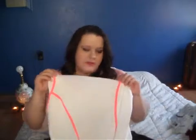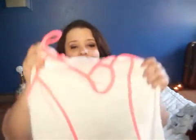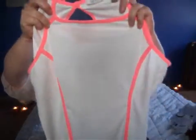tank top, and I almost didn't get it. I really am glad I did. I almost didn't get it because of these seams down the middle, and I'm not really into neon so much, but now that I see it in person, I really like it. I think it's going to look nice, and I'm glad I got it.